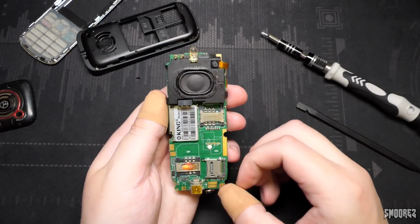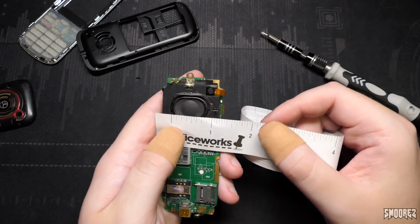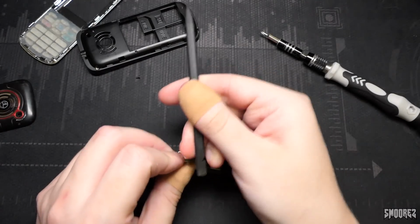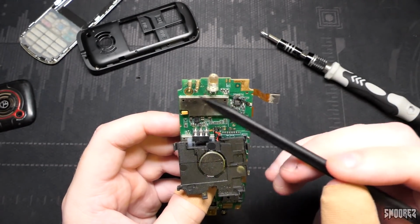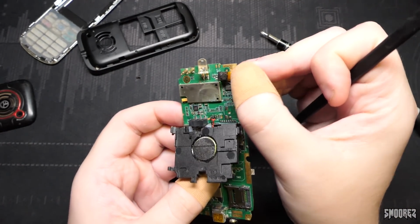There is the speaker there. I have measuring tape. It is almost a 1-inch driver. Or 20 millimeters. There you go. It's a 20 millimeter driver in there. Just lifting out the speaker reveals our LED torch just there. A couple of contacts. The rear camera, which is just that tiny itty bitty little thing.